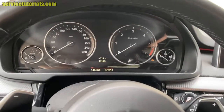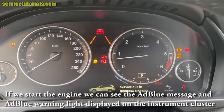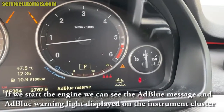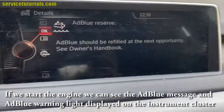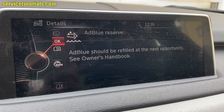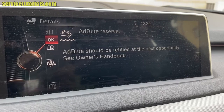So if we start the engine, we can see the AdBlue message and AdBlue warning light displayed on the instrument cluster. We can also see the AdBlue message on the central display that tells us AdBlue should be refilled at the next opportunity. See owner's handbook.